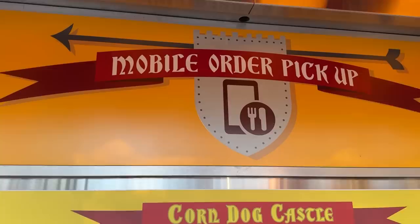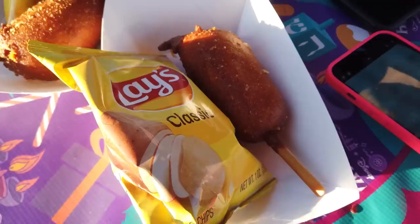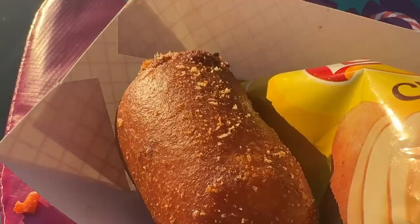Corn Dog Castle literally has three menu items. They have a hot link corn dog, a classic corn dog, and a cheddar cheese stick, which is literally just a block of cheddar cheese deep fried in corn dog batter. And it is one of my favorite foods on the planet. Here it is in all its glory. And yes, I made all three of us get cheese on a stick. It is literally, once again, cheddar cheese deep fried in corn dog batter. It comes with your choice of chips or a cutie, and it's perfection.